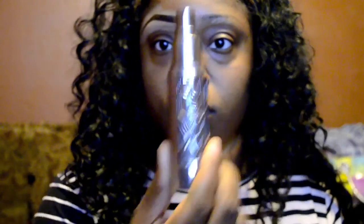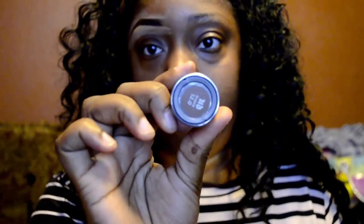What I'm using now is Urban Decay 12.0. The shade is 12.0. So it's Urban Decay foundation, and it's the shade 12.0.